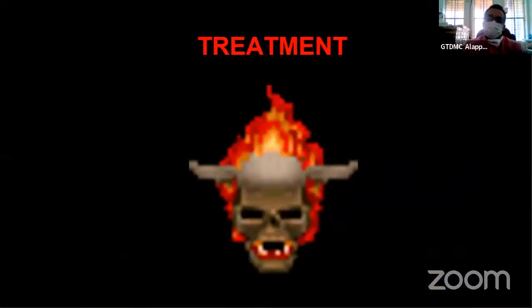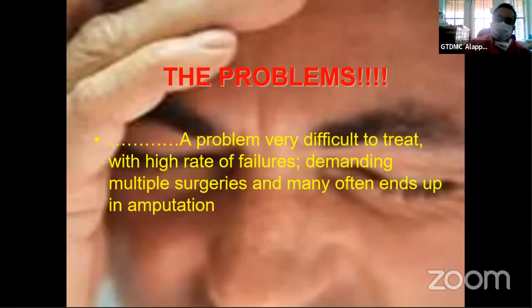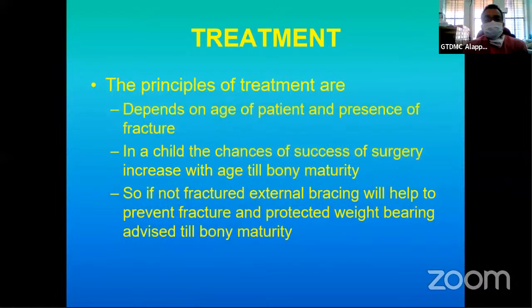The treatment, as I told you in the beginning, is the most difficult part and what makes this condition very important in modern orthopedics. It's a problem that is very difficult to treat, with a high rate of failures, demanding multiple surgeries, and very often ends up in amputation. When you hear amputation, don't think that it's a bad surgery; the good result after amputation we will discuss. Okay, now coming back to the treatment without amputation. What are the principles of treatment?